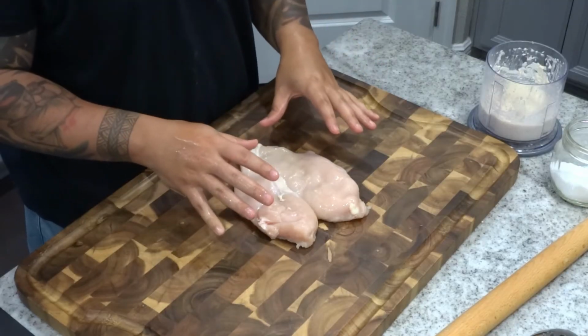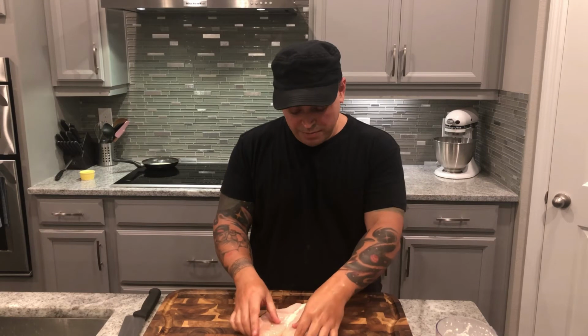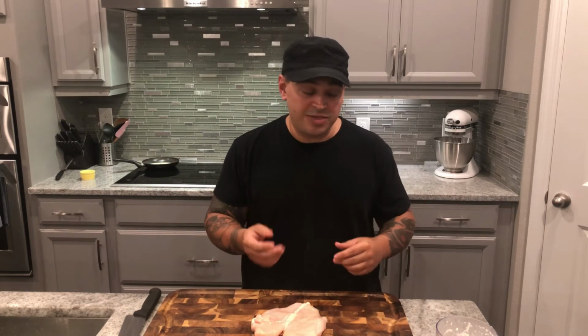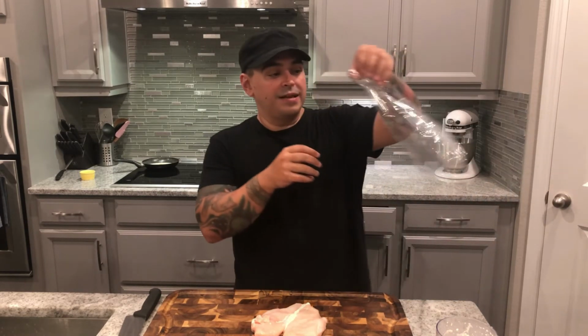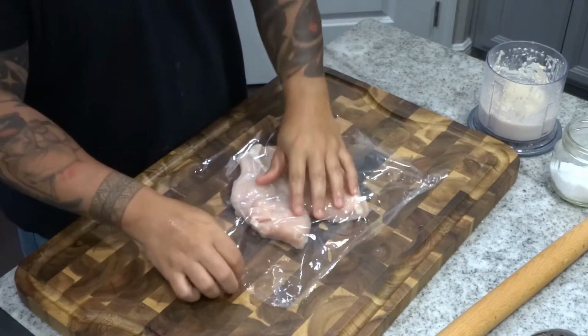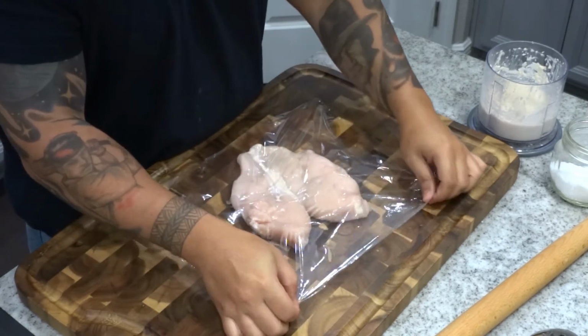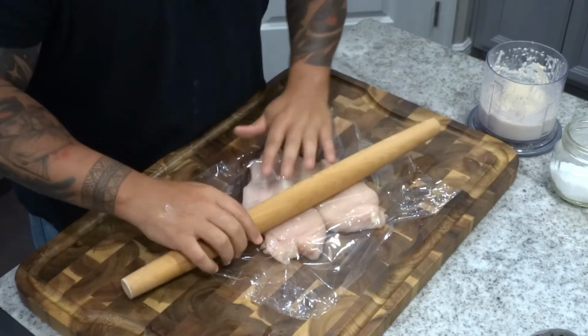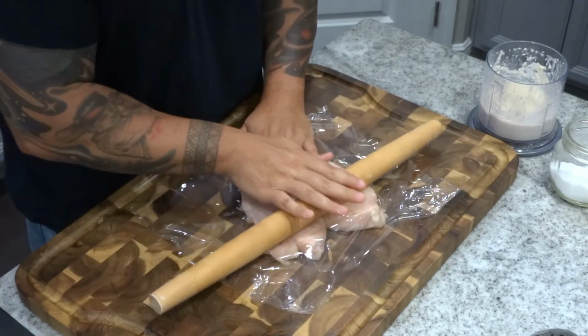Here you see that I have the chicken breast. It's already been butterflied for me. So what I want to do is just kind of pound it out to get it a little bit thinner. I'm going to do that by placing some plastic wrap down here right on the chicken. And just ever so lightly, we're going to kind of roll it out and give it a little bit of a pounding as we do.